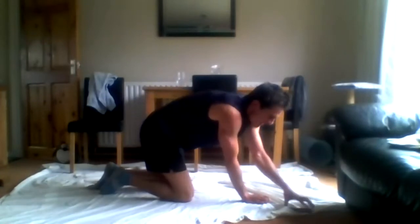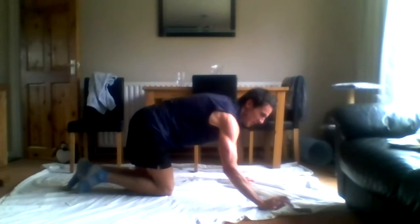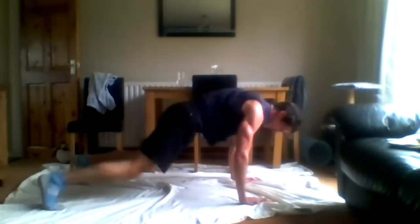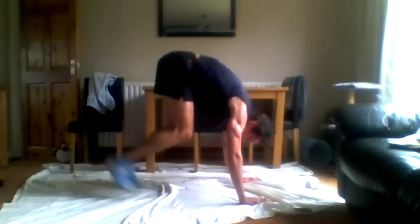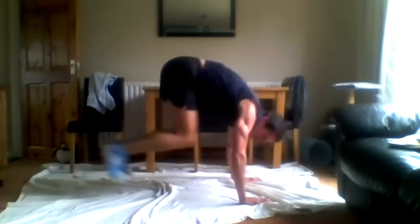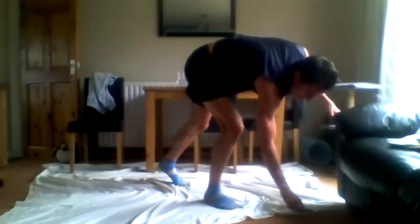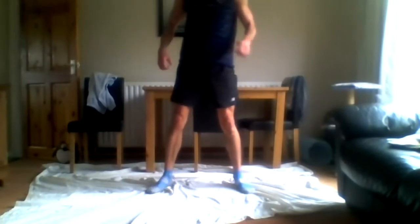Get my timer here. In 3, 2, 1, let's go. Squat thrust, let's push hard. That's it, keep it going. 10 seconds. 5 seconds to go. Rest. Okay, 10 seconds recovery. Squats and boxing next, 5 seconds.